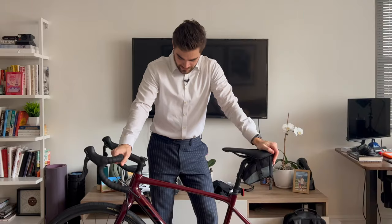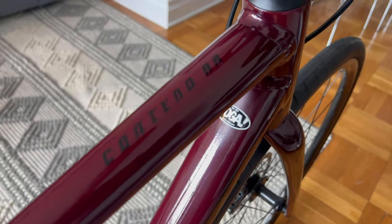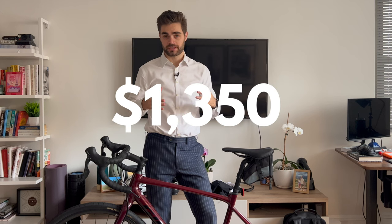and this is the Contend AR by Giant. It's actually a great bike. I've loved using it. It's definitely more of a beginner bike, I guess you could say, but I got this bike for right around $1,350 total.